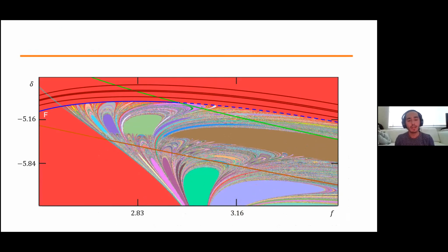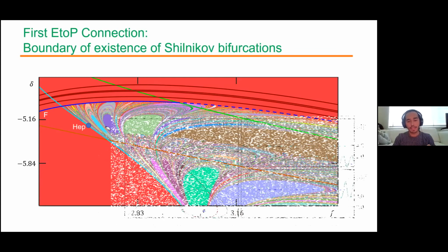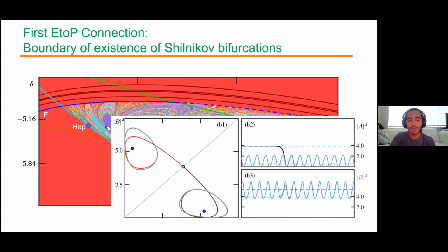The question is, what about this other side, the side that goes over here? What is the bifurcation that explains that? And in particular, we can actually identify which bifurcation it is. In this particular case, it's going to represent a connection between the unstable manifold of my saddle equilibrium P and the saddle periodic orbit gamma naught.